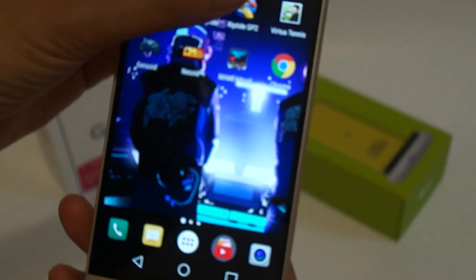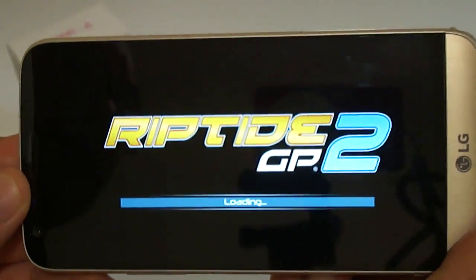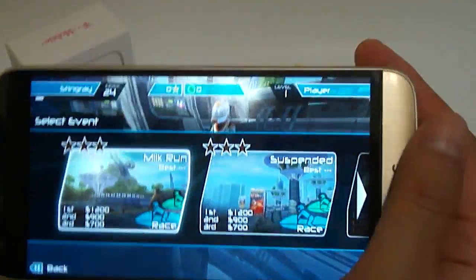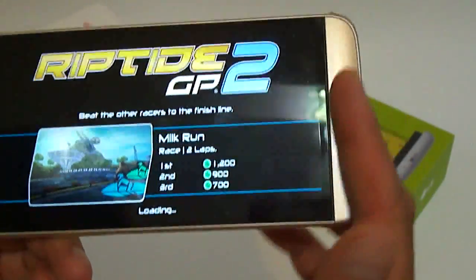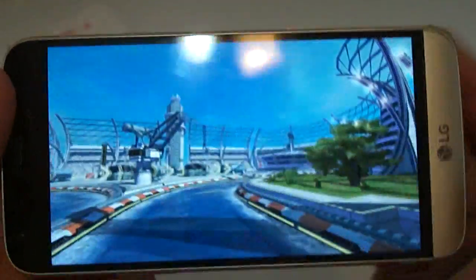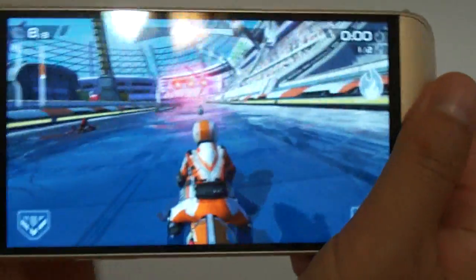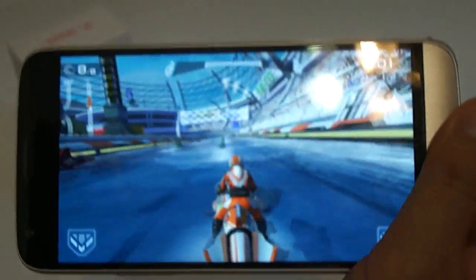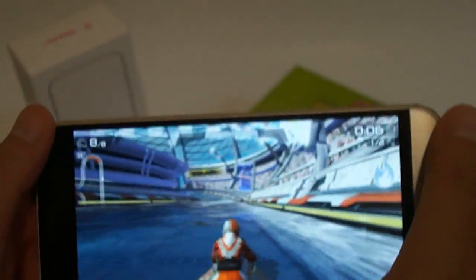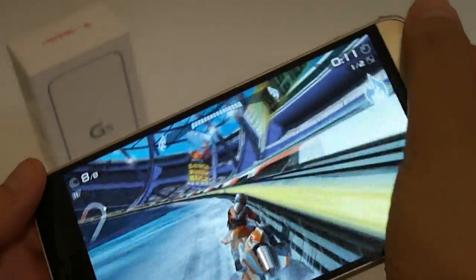Okay, another one that I like, Riptide GP2. And you know what, the actual speaker being down here, to me, it really takes away from the gaming experience, because you want the whole full experience as best as possible. So it's got amazing graphics and amazing power, but the sound is muffled, so I wish I had front-firing speakers. So you can see, awesome. No problems at all handling this.